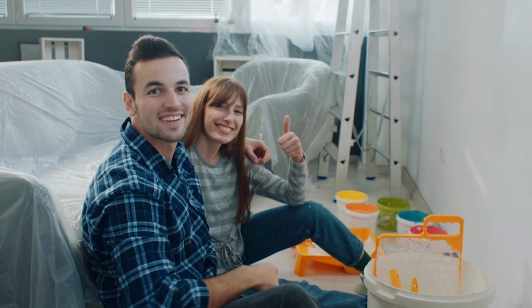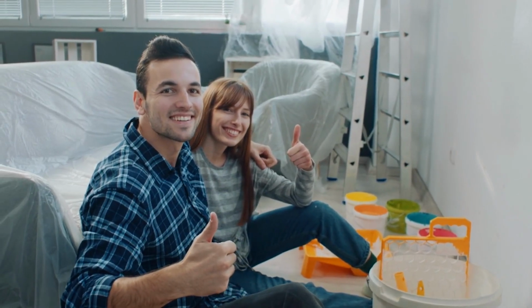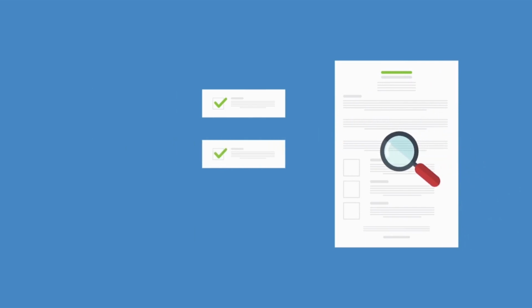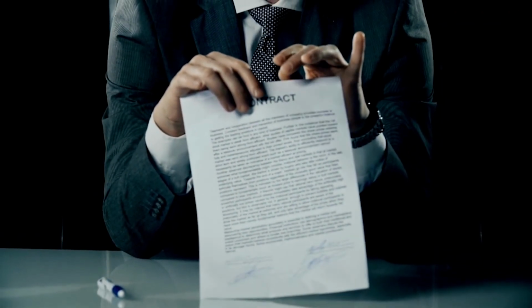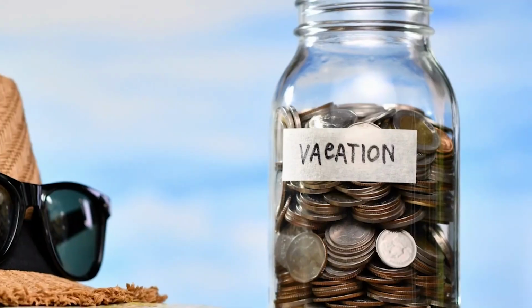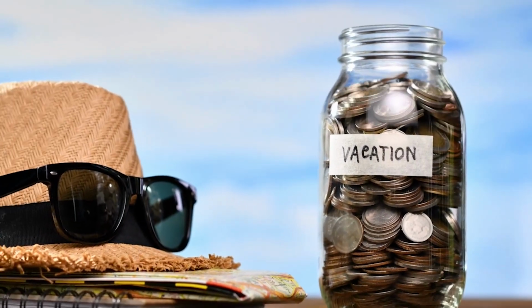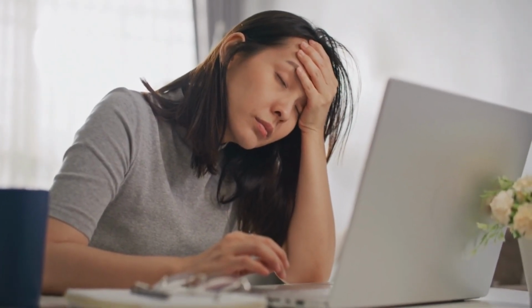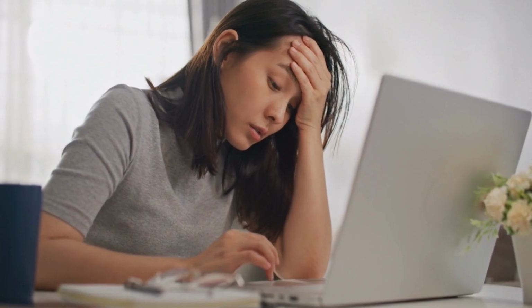Make sure you understand the fees, taxes, and any other charges that may apply. Also, be aware of the contract period and the cancellation policy so you don't get locked into a long-term contract you might regret. By switching to a cheaper provider, you can save even more money on your monthly bills. It may take a bit of effort and research, but the end result will be worth it. So start comparing prices and switch to a cheaper provider today.